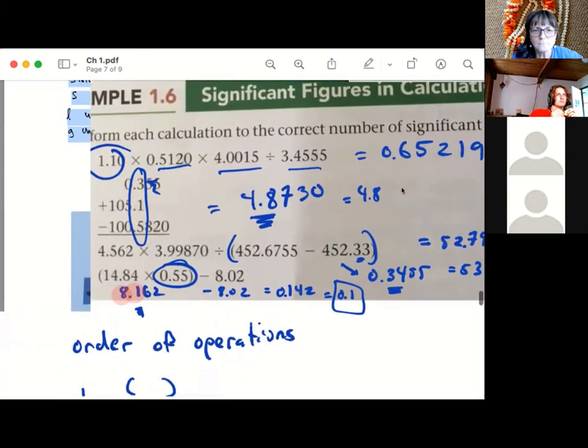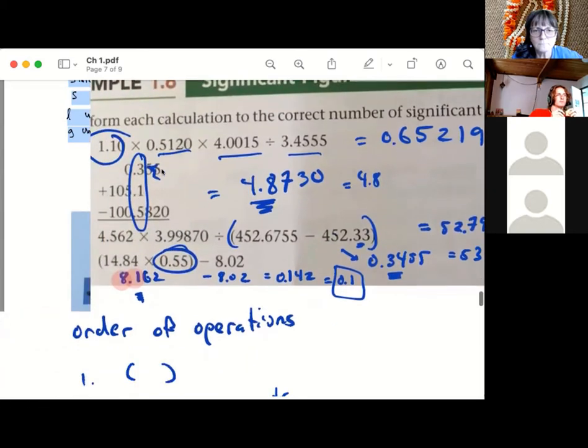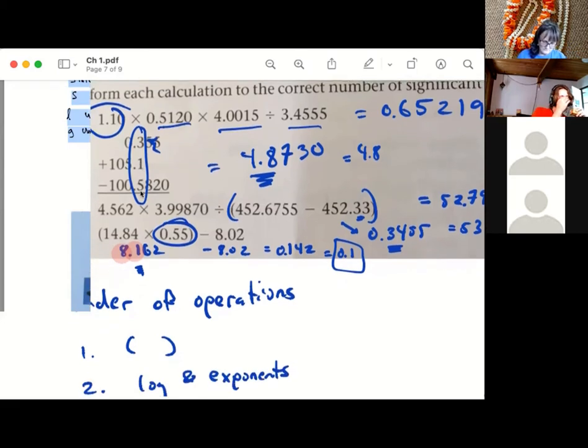Okay. So then same one here: 0.355 plus 105.1 minus 100.5820. We are only sure to the tenths place. So if we carry out the math, we can only report to the tenths place. Question? Yeah, that's only because of the second number there. It's not the number of sig figs. For addition and subtraction, it only matters how much you know that. I'm certain about it. The certainty is the lowest that you're certain to. Other questions?